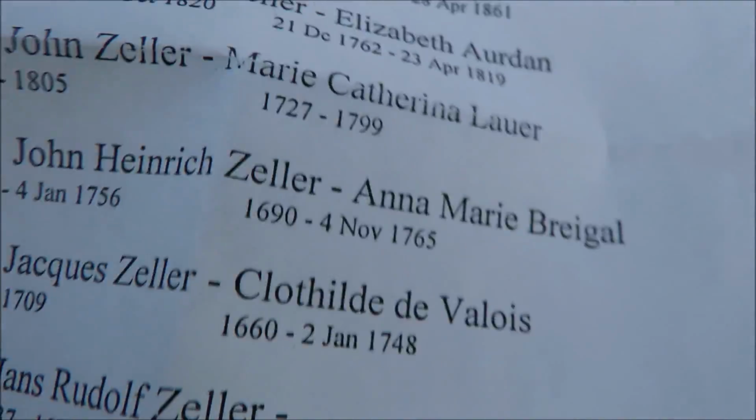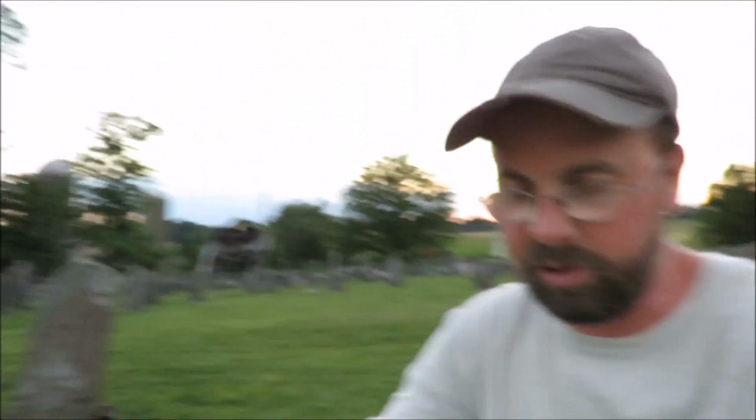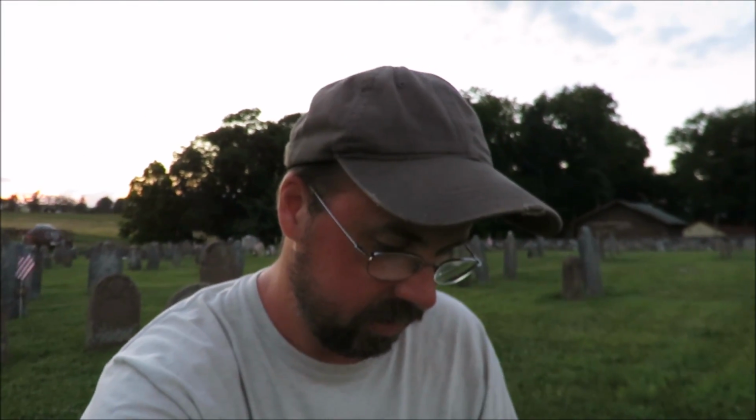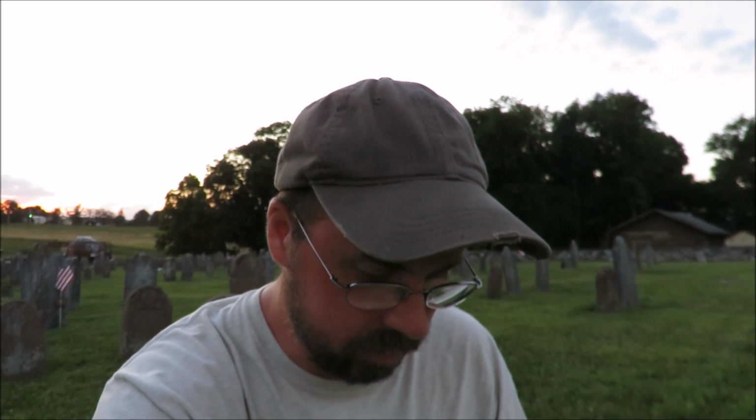And that Clotilde, let's look at that name again. Clotilde de Valois. And that is French. And according to legend, she was some sort of French nobility. But I've read that that's not true as well. But regardless, it's kind of cool. We're all probably related to nobility in some way, if we look at our family roots.